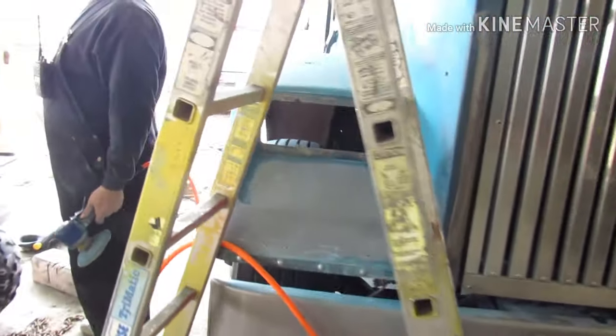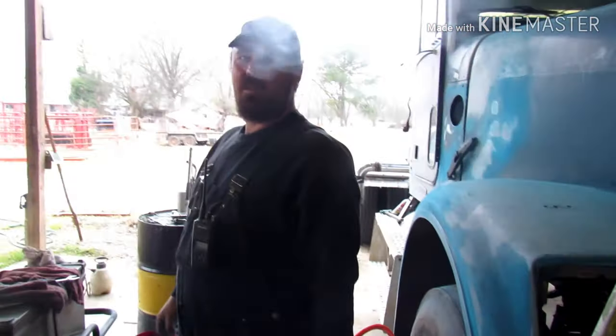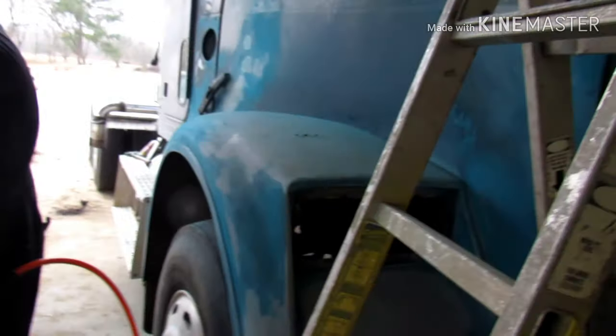All right, guys, we made it down here to the shop, down here at the old Freightliner. Got old Dan over there sanding. Well, he was sanding. I don't know what he's doing now.